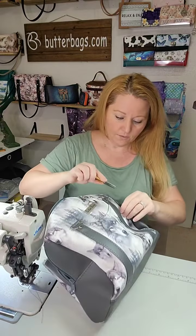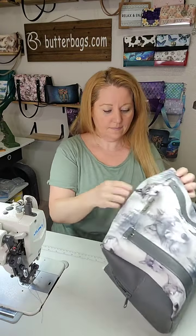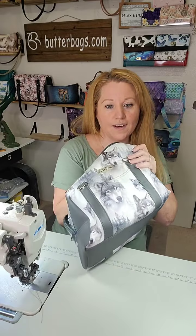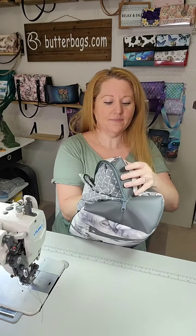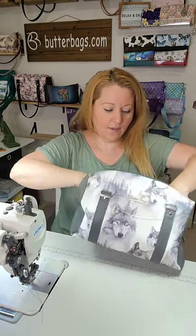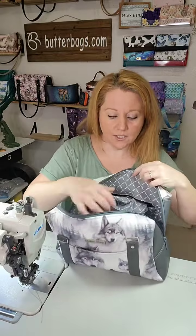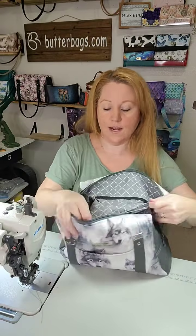A piece of the red that's coming out. Honestly, the combination's great. I think that's awesome. You're welcome. Okay, a piece of thread. Alrighty. She is done. We just gotta sew the zipper pocket shut and then add the shoulder straps.